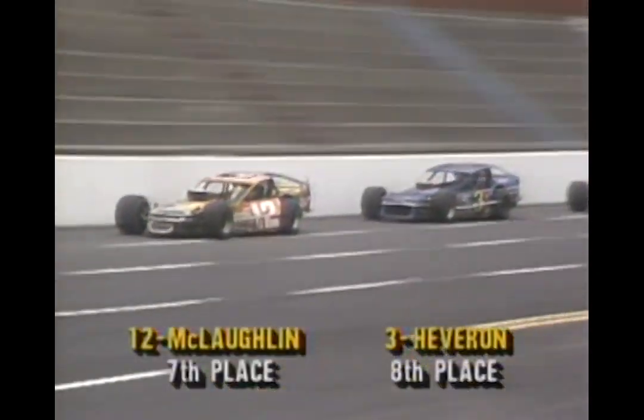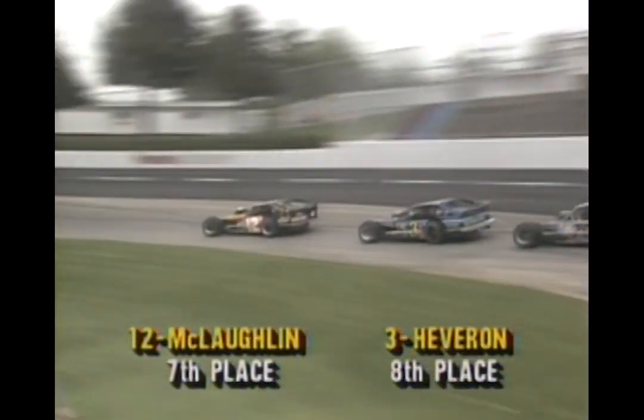Here's the battle for 7th spot, the car number 12, Mike McLaughlin, the 1988 Tour champion, being challenged by Doug Hevron, driving the car number 3. That's the Lenny Bowler fielded car for Hevron. That's the blue and yellow numeral car number 3. Hevron has run pretty well for Lenny Bowler this year. He qualified that car in 5th spot. And right now he's in the 8th position as McLaughlin is making his way toward the front.